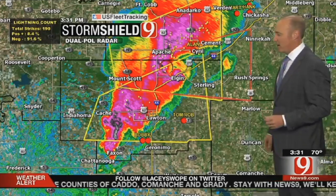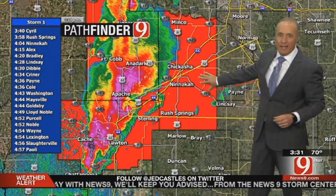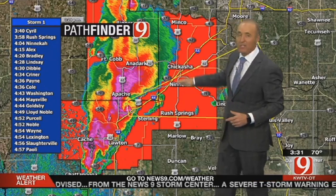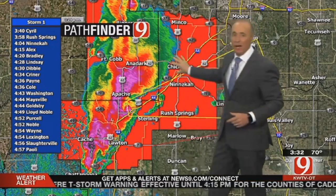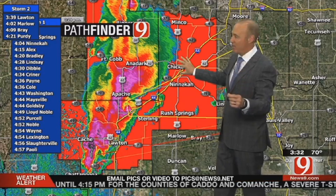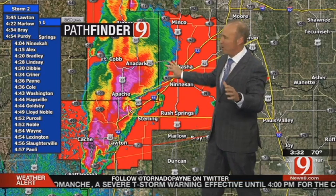Okay, let's do a storm track on this. Let's go to Pathfinder. Once again, tornado warning. You folks down in Grady County, you're under a tornado warning, but right now it's going to be south of Chickasha. If you live in Chickasha to the north, you're not going to have the tornado. You're going to have some rain. You're going to get some hail, I think, in Chickasha. But right now, unless it really changes directions and does something crazy, which they can, welcome to Oklahoma.